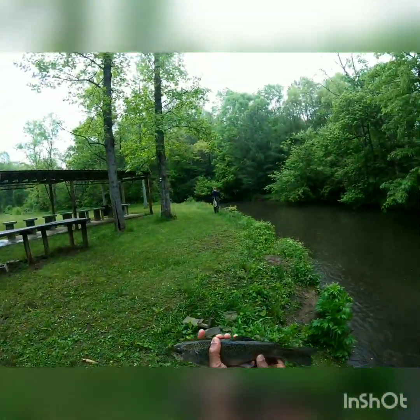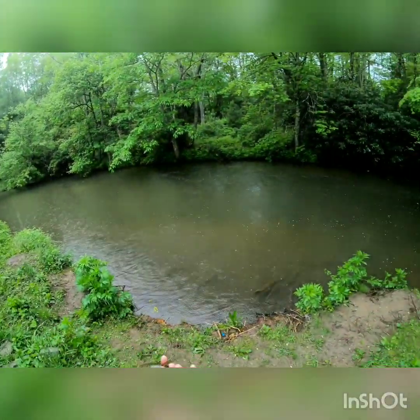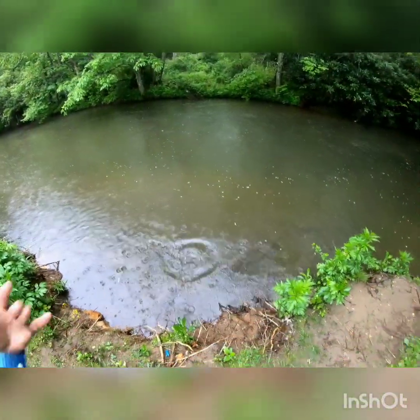There you go. That's not bad. Oh yeah, that's a nice rainbow right there. It's a good sized rainbow right there. All right, buddy. Go get bigger.